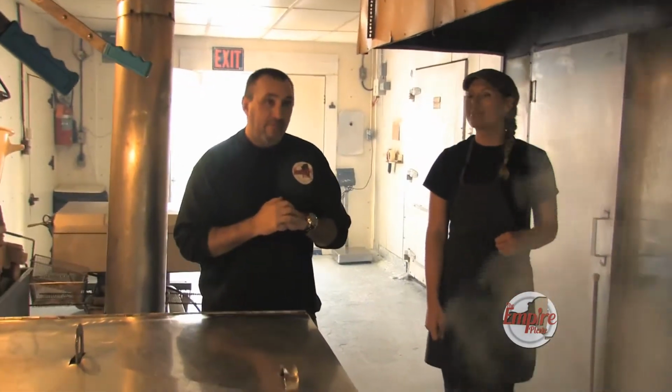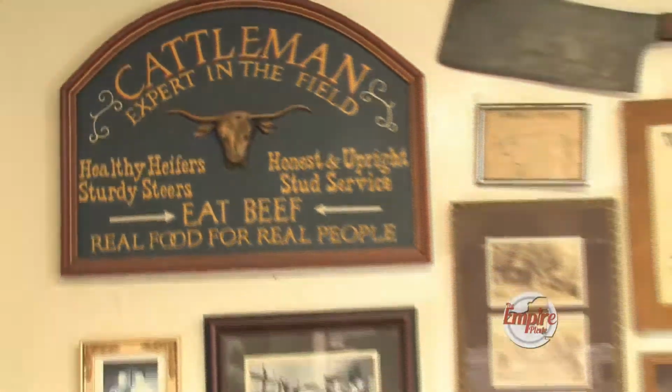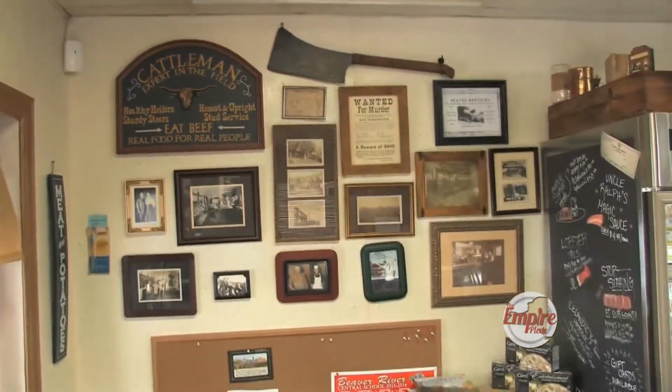Yes. Yep. Okay, now while the guys are working in the back, me and Blaine came out to the front here. I want to get a little history on Crogan Meat Market. Now, we got some really neat pictures up here, a lot of the old stuff. Explain some of the history about the place.